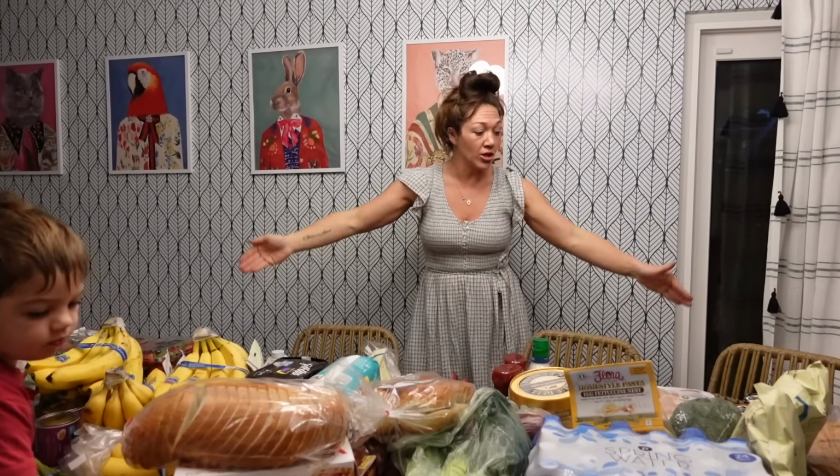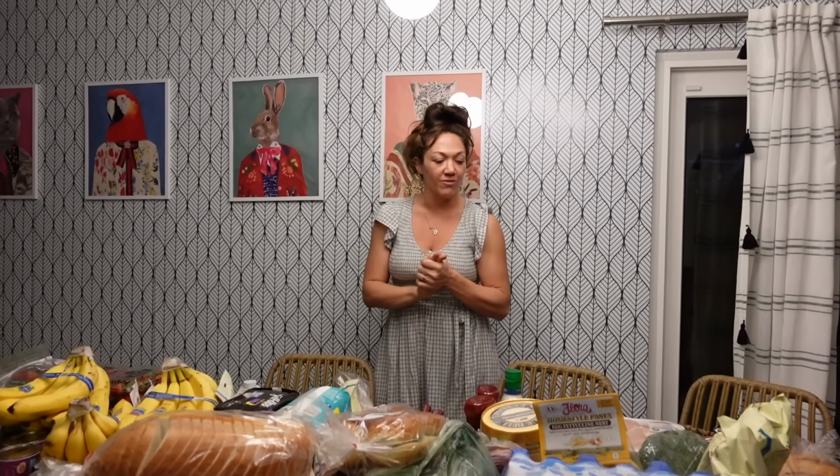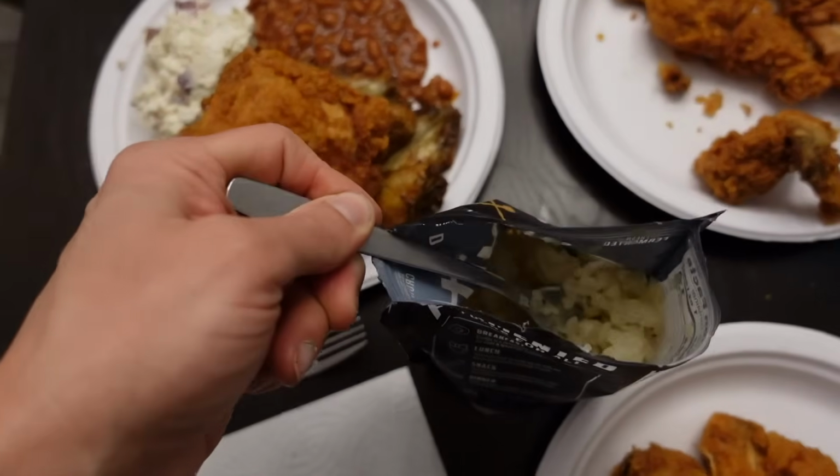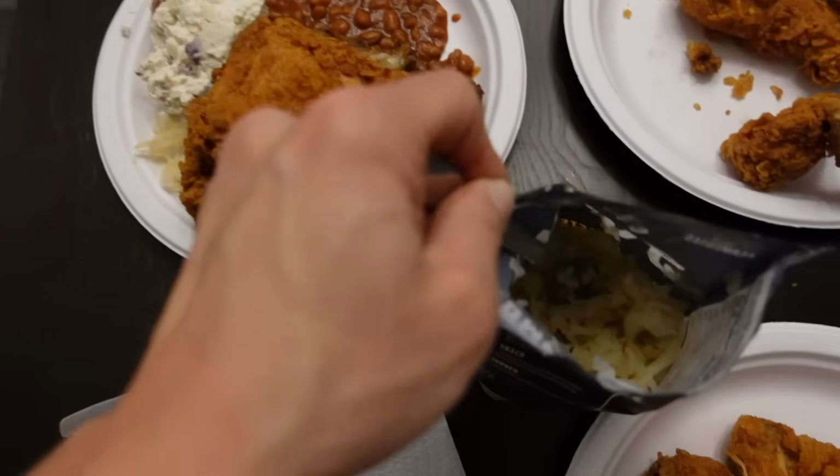I don't know if this is gonna last us for a week. Now that I'm actually looking at it laid out on the table, I don't think it will. We can go through a lot of food in a week, but that's okay. There's like 5 million Publix stores within a 10-mile radius. So if we run out of food, I'll just go get more food. But for now, this is it. So now I just need to get this all put away and then feed my family some Publix fried chicken and baked beans and potato salad.